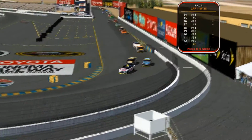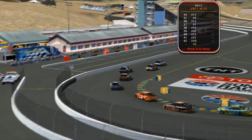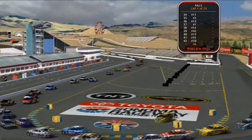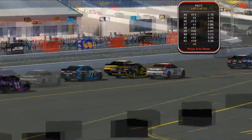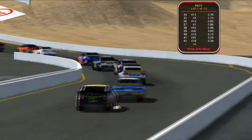This is where Evans is going to make the move here under the 7. This is the battle for second position here. Out of the final corner they go. And a great job by the field. And one car way off the track over there. That is Ramian Fisher. What is he doing? He might have gotten shoved off there. I don't know if that'll be a penalty or not, but that 2 car was way off the track there.